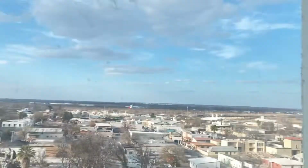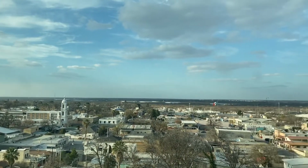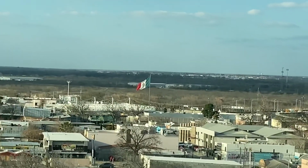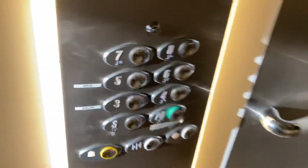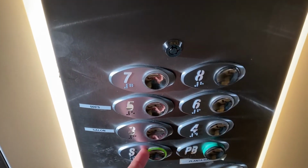And here's your view outside of Acuña. I like this view a lot. And way down there's the Mexican flag. And here we got this car here. All right, down. I like that green light.